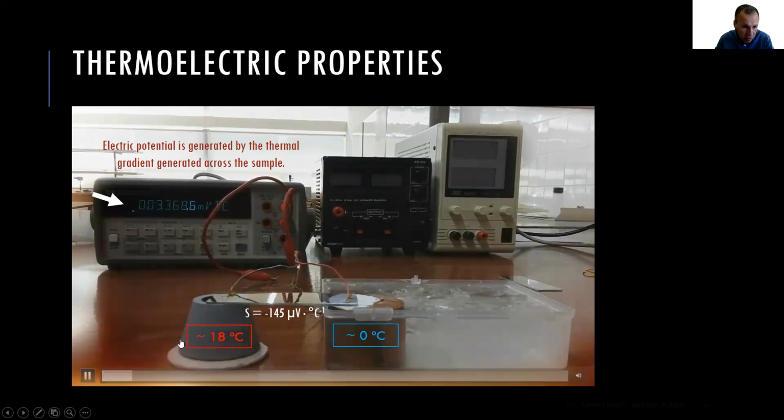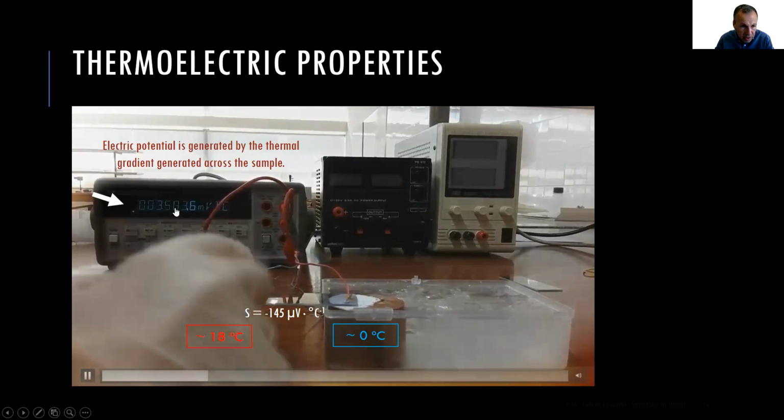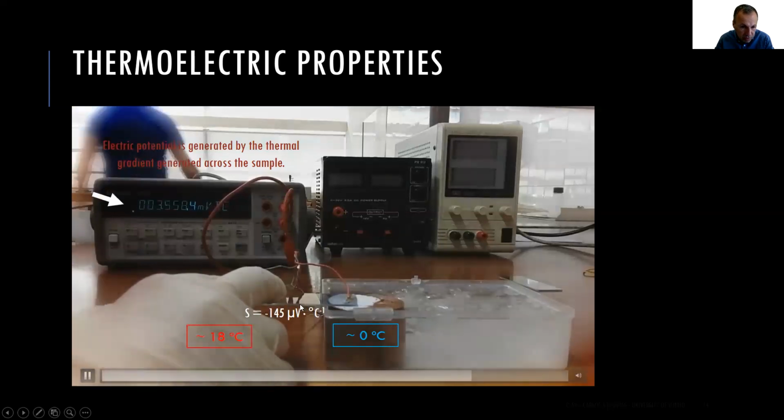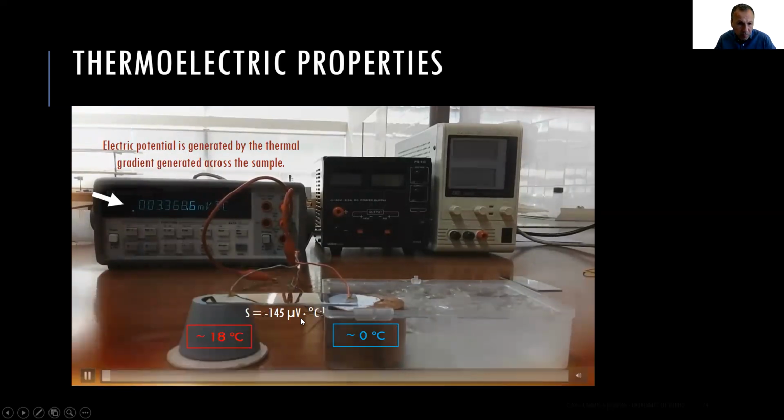Furthermore, when somebody touches the surface of the thin film, you'll see an increase in potential, which means that the body heat is transferred into the sample despite the person using gloves. You still have a gradient of temperature, which is moving into the film. And then we develop a potential difference between the edges. Here we calculated the Seebeck coefficient of around minus 145 microvolts per Kelvin.